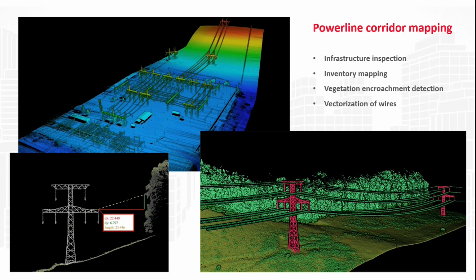Very special and useful application is vegetation encroachment detection, because this is very important for the safety of the power lines, of the wires, to find if there can be some conflict with the growing trees around the power lines, and to find if the distance is safe between the power lines and these trees, because the situation is changing from year to year. Trees are growing, and the distance to the power lines is smaller and smaller, and this can make a risk of damage to the wires, if, let's say, a tree could fall over the wires.